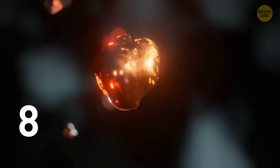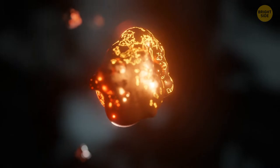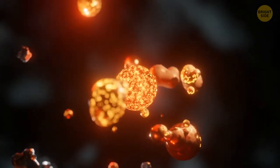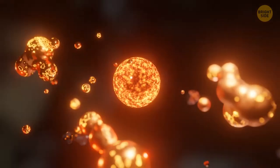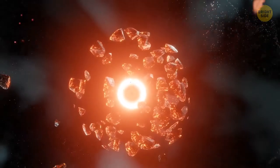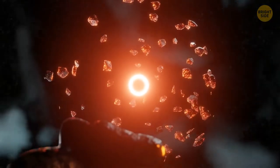It used to take up nearly 84% of the entire planet's volume. You see the rocky rain change into something way more liquid. It's scorching hot iron and nickel that used to make up Earth's outer core. The metals weren't under enough pressure to be solid. The bang is so powerful that it takes apart Earth's inner core. It used to be a solid ball of iron and nickel.